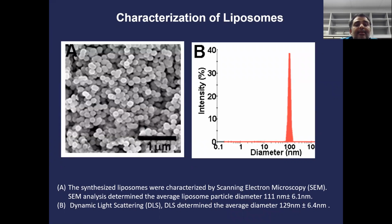In this slide, we synthesized liposomes and characterized them by scanning electron microscopy and dynamic light scattering. The average size of the liposome was 111 nanometers to 129 nanometers.